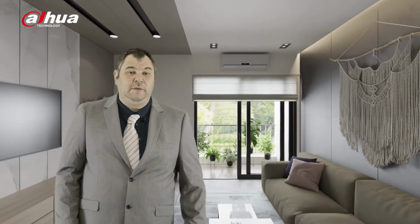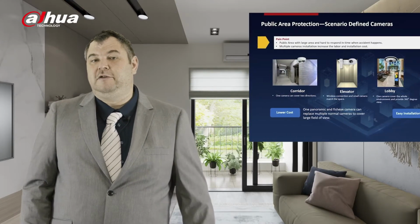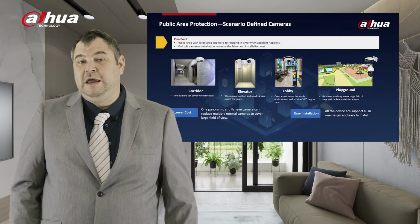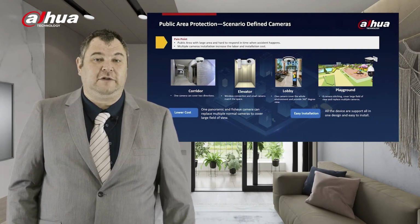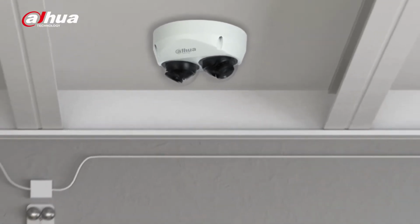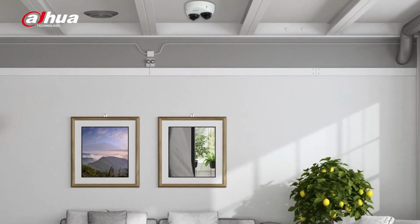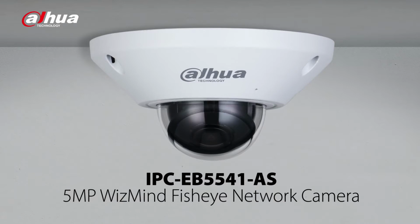Through AI intelligence applied on key scenarios, various areas of a residential community can be monitored effectively. By utilizing its deep research on industrial scenarios and customers' needs, Dahua has developed a series of scenario-defined cameras that can assist in the protection of the public. For example, corridor. Our wide-angle cameras function as cost-effective corridor cameras that can cover 2 directions without the need to install multiple cameras. Lobby. We also have 360-degree ceiling-mounted cameras, which can cover the whole scene, including public areas and entrances.